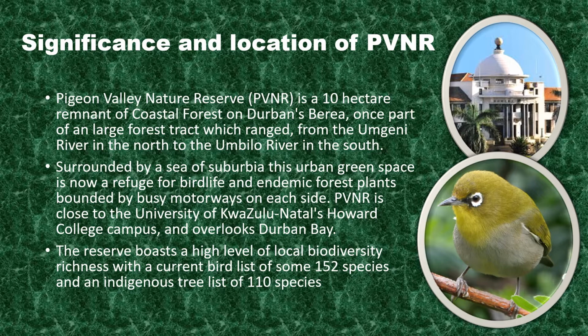It's bounded by busy motorways on either side. Within walking distance from the University of KwaZulu-Natal Howard College campus, it also overlooks Durban's Bay. The reserve boasts a high level of local biodiversity richness, and a current bird list of 152 species. The indigenous tree list is some 110 species. To put this in perspective, the British Isles only has 33 tree species of their own.